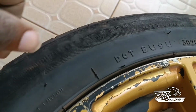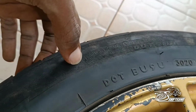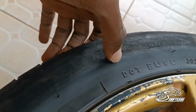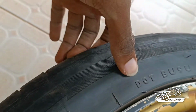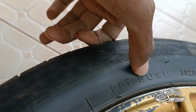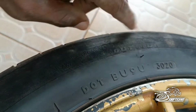Let's also come to the DOT. These are the numbers here. DOT simply means Department of Transport, which says that this tire is verified, or approved by the Department of Transport, for normal use, or for the use of road. Then you have the BU9U. This is the manufacturer's code. Sometimes if there is a defect and they need to recall, this is what they use.